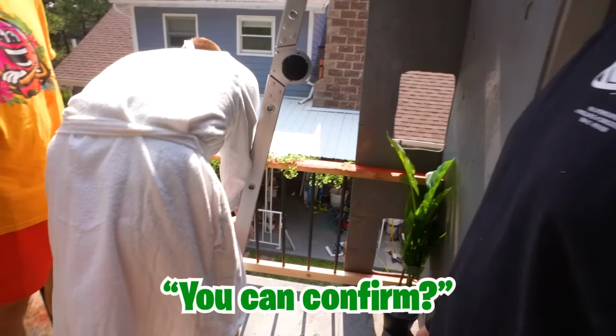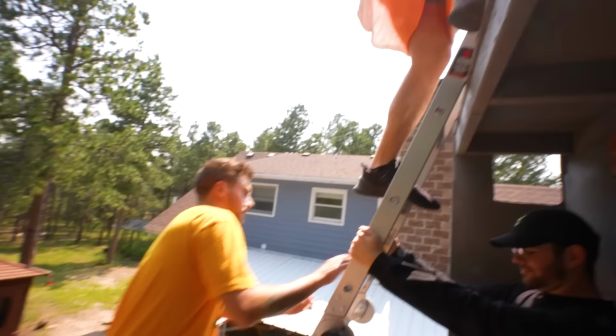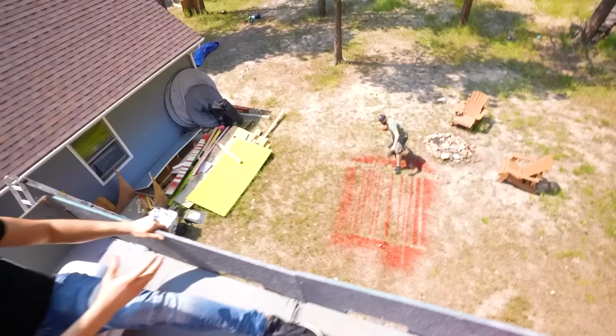You can confirm. Extend out the climber. Holy cow! All right, boys, head on up. Come on, man. What are you waiting for? Come on up, brother. This can't be a real helipad. It is. Look, we got the H right here. It is quite the place up here, man. Guys, we are extremely high up. I would say at least 40 stories, because there are four floors and we're probably on the fifth, if not sixth floor.